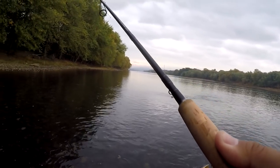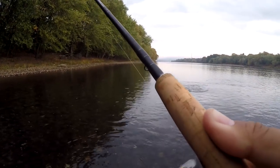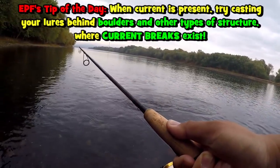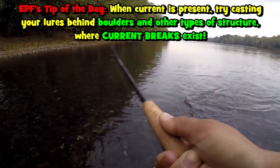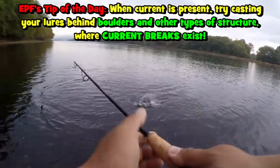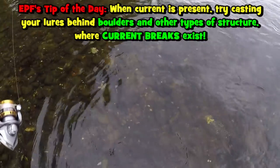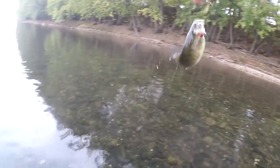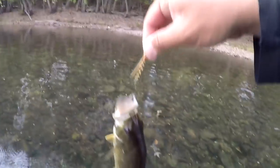Is coming up. I think this one's on the mouth. Oh yeah, casting right around the boulders, textbook style. Right behind the rocks, sometimes you got a fish just waiting to ambush and feed. Chunky one too. All right, man, this is gonna be our first easy. This is gonna be our first species of the 10 species challenge.